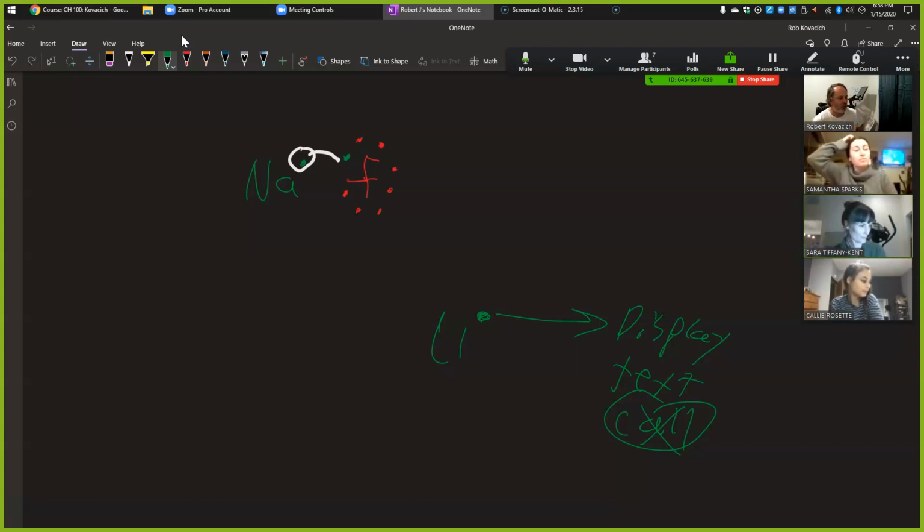And then at night, what do you make the lithium do? Charge it back up. Give it back. Take that electron you never wanted, and then give it back to me tomorrow. That's what's going on.